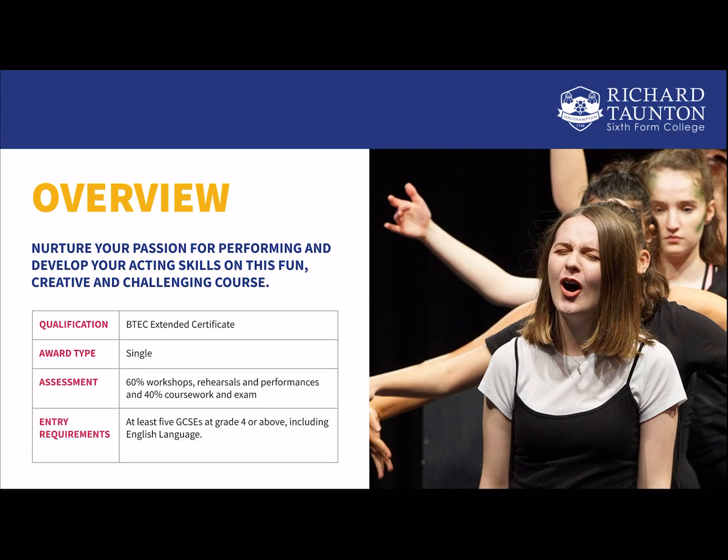It's a single slot on the timetable, which means you can study it alongside another 2 courses. It's predominantly coursework based, and you're assessed mainly on rehearsals and participation in workshops and performances. You also have to do an element of written work, which is a kind of logbook or a rehearsal diary or a journal, where you evaluate and analyse the work you've been doing in class.